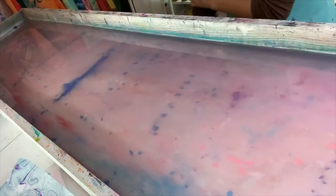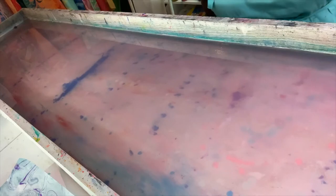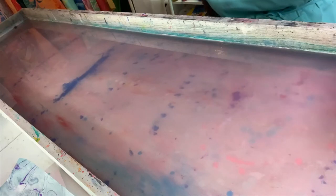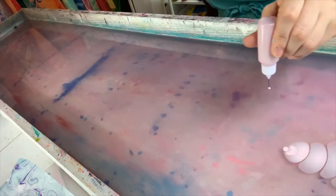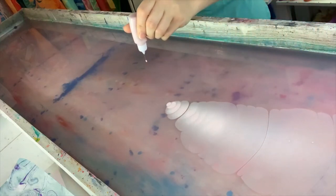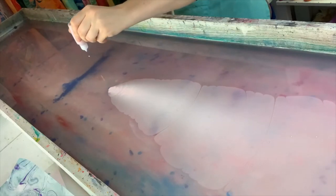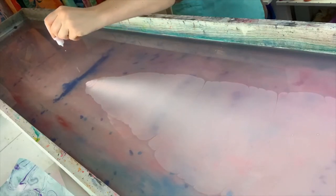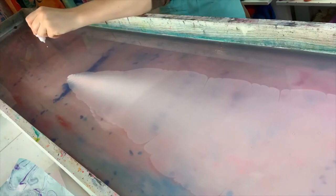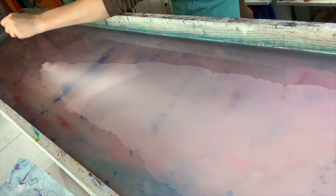All right, so our first step here is gonna be dropping that line of paint right down the middle. We're gonna start with our medium pink here today. See that pink spread so nice over the surface? Love that. This is one of those days I gotta slow down. Sometimes the paints move slow too, though. It's not just me moving super fast all the time.